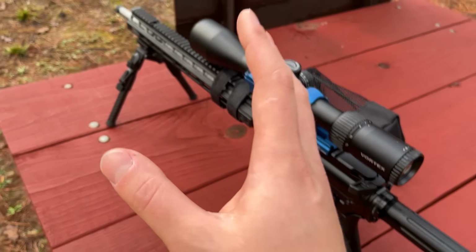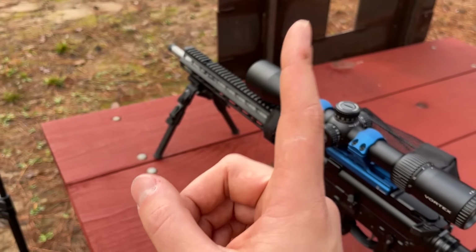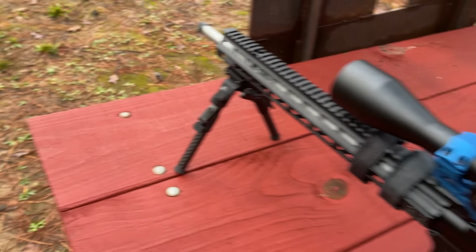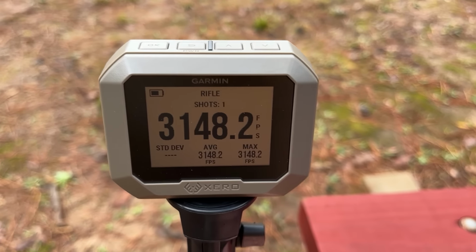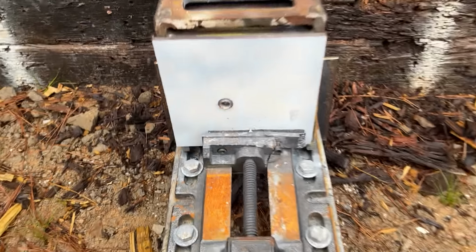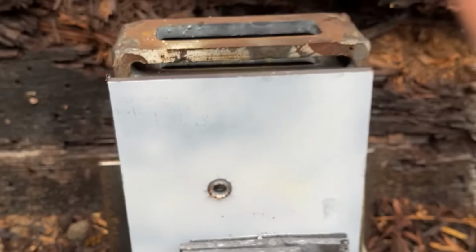By the way, I'll be getting a chronograph reading for each of the rounds, at least on round 1 out of our 18-inch PWS right here. This thing is freaking sweet, but anyway, 3148. It's actually pretty impressive out of an 18-inch, because I think it was only rated for 3240 out of a 24-inch, I'm guessing. And just what I expected, a clean hole on 1/4 inch with the M193.